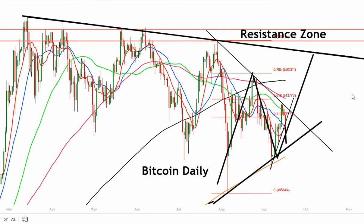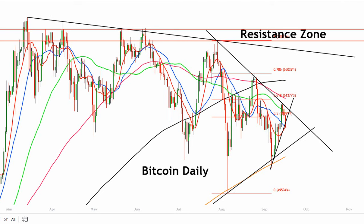Complete a divergence with the S&P 500 at that time. So I do think Bitcoin is in a bottoming process here in all likelihood, as long as these levels hold up. And I've talked about that in my last Bitcoin video. I'll link it at the end of this one, my Bitcoin video from Sunday.